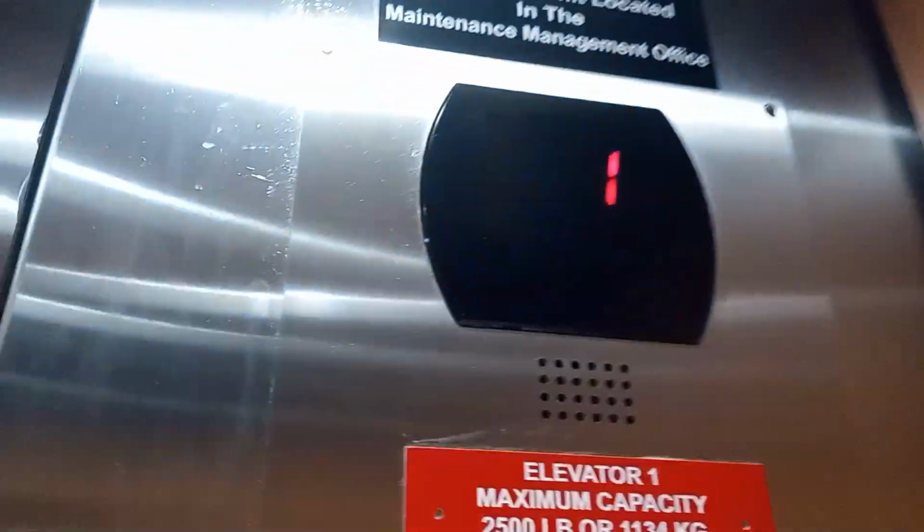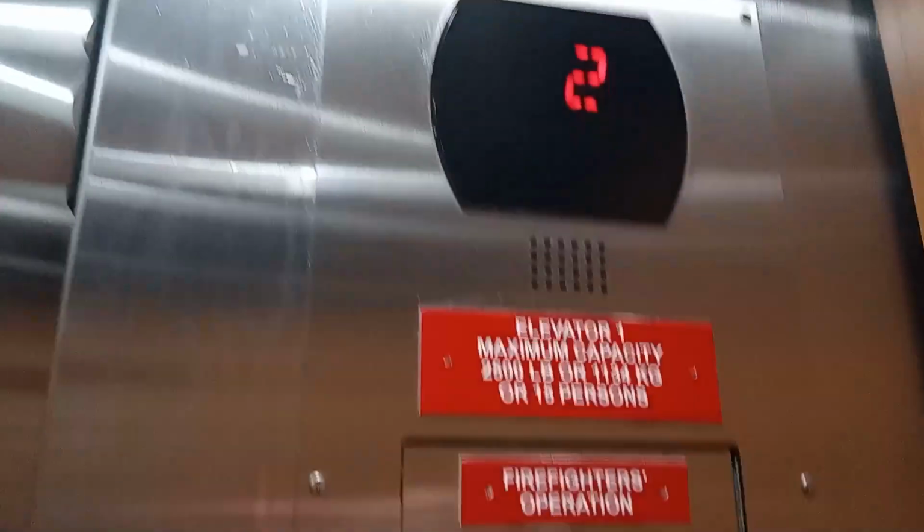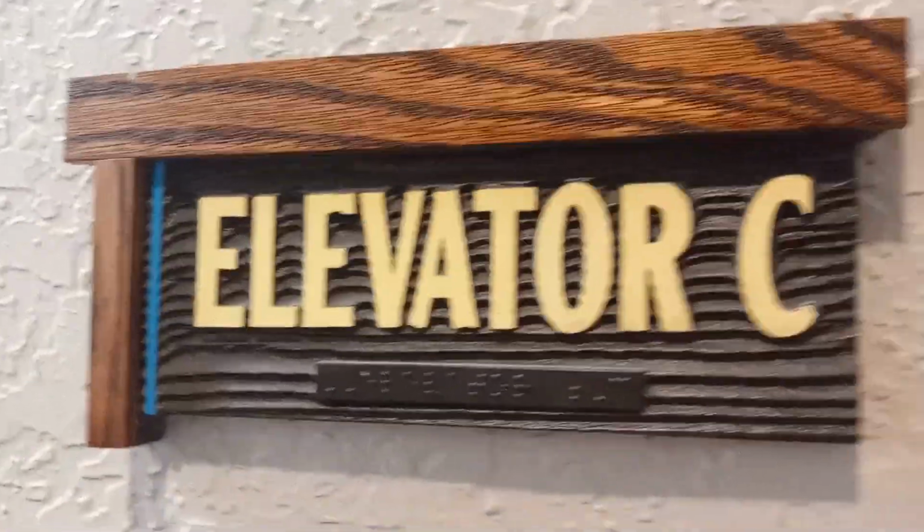Wow, letter. Mom, are you coming? Mom! This one doesn't serve the basement or 3 or 4. Cool sound. This is where you eat. Do you want to walk to our room? No. I just want to go back down. Yeah, let's take it for a ride down. I think it just left. Yep, elevator C.